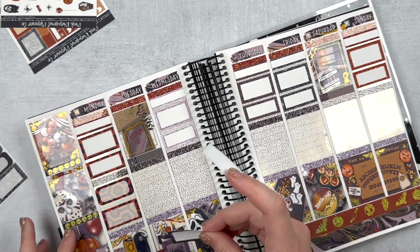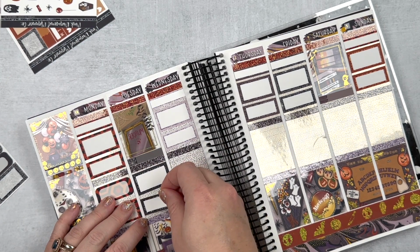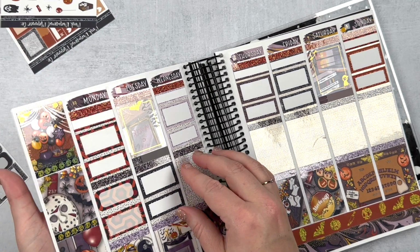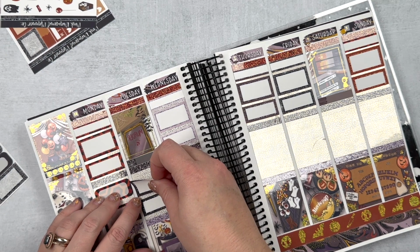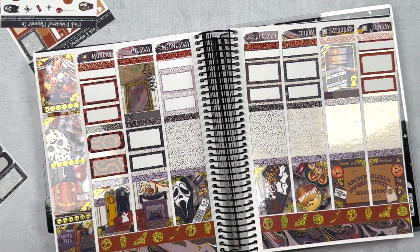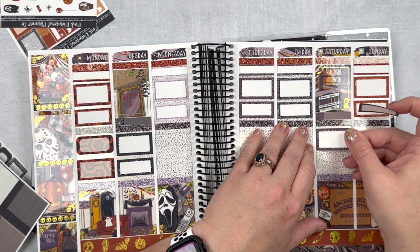So all right, luckily on Tuesday and Saturday, see, and this is the part where I can't lay down stickers straight. I even have lines here to help me out, and I still can't do it straight. So props to all those who can. Yeah, let's put you over here.